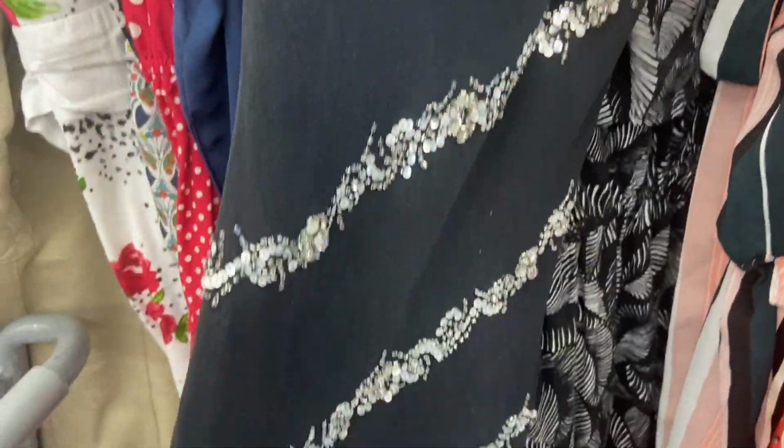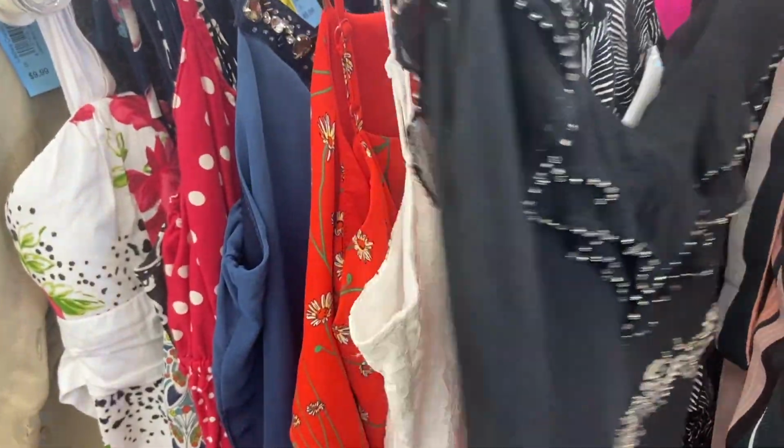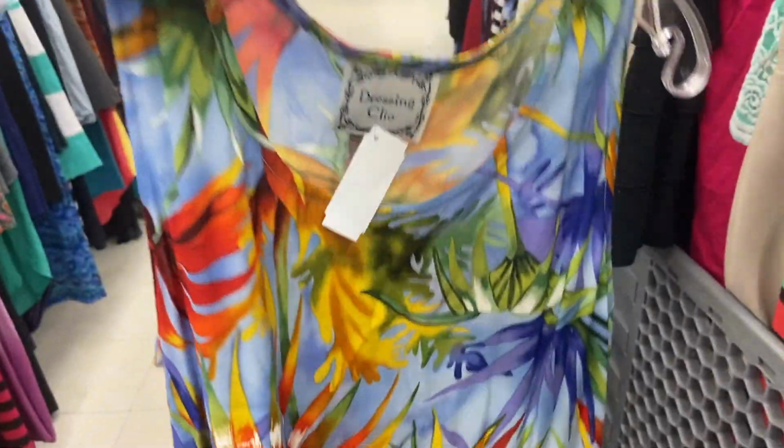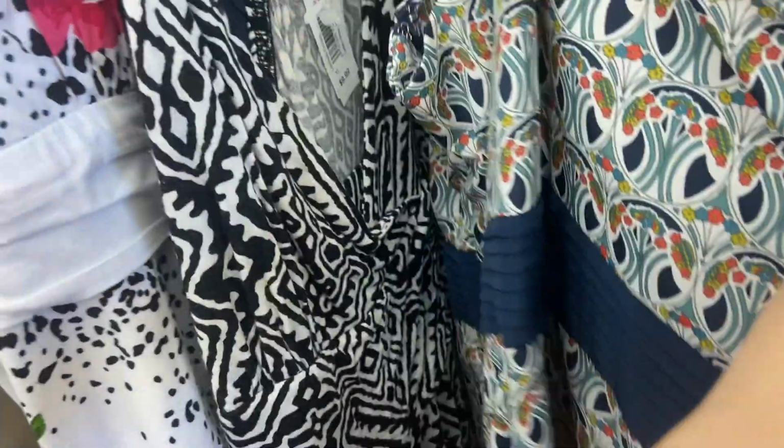So we are in the dress section. I thought this one was really, really neat, very sparkly. I didn't like it enough to pick it up. I already have enough dresses like it. I did pick up this guy. I think this is so pretty. I love the bright colors and it's comfy.